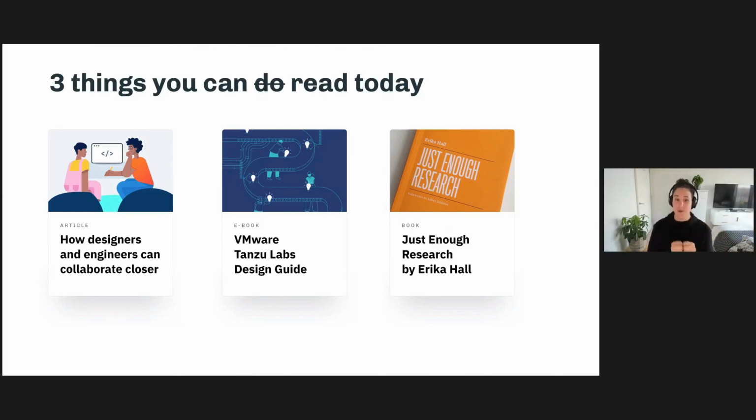There is also an ebook. VMware Tanzu Labs has published a whole PDF of design guides about what design means, how we think about it, and how it fits into an agile environment and an agile software team, right? That's for free. You can go to the site and download it. It's a nicely laid out book with beautiful illustrations.